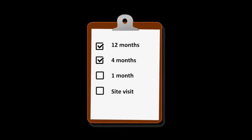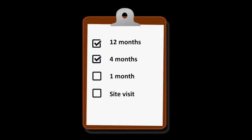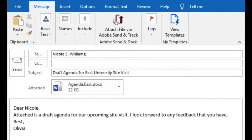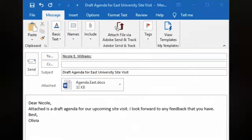Next, we will talk about items to check off closer to the visit. No later than 4 months before your site visit, you should send the first draft of your agenda to your assigned staff coordinator. Around this point, you will receive a list of your team members. Book a hotel room for each team member.